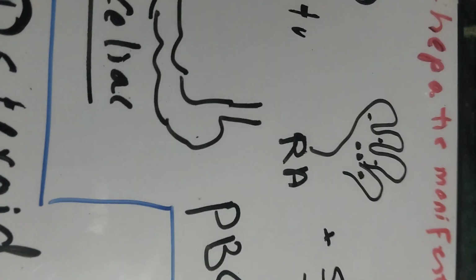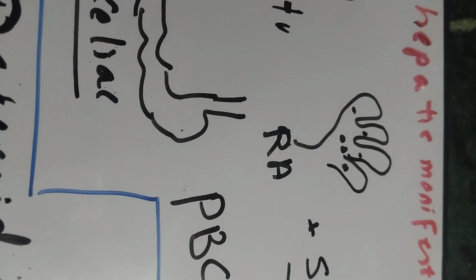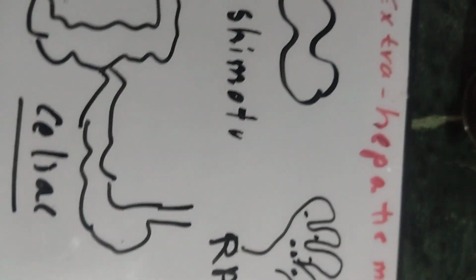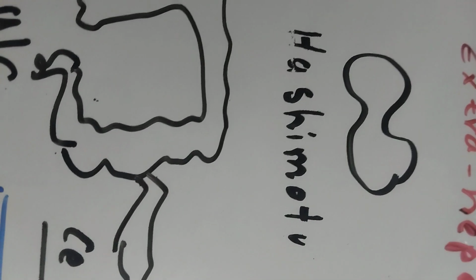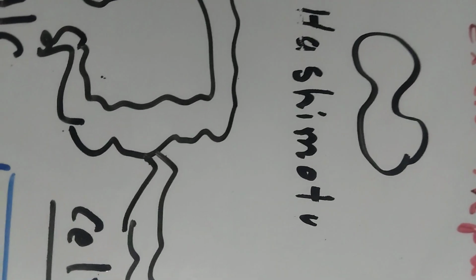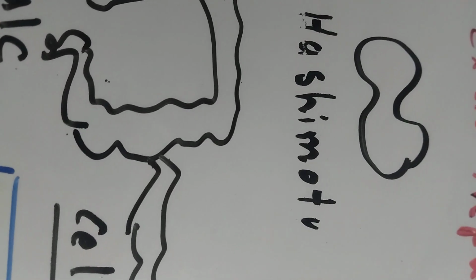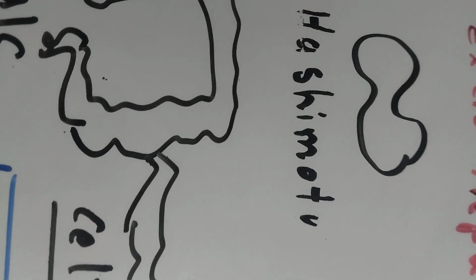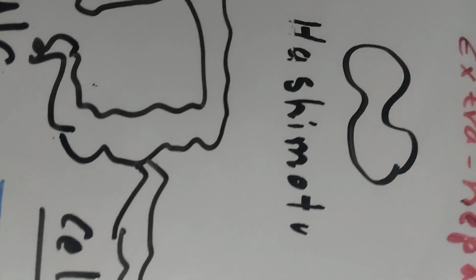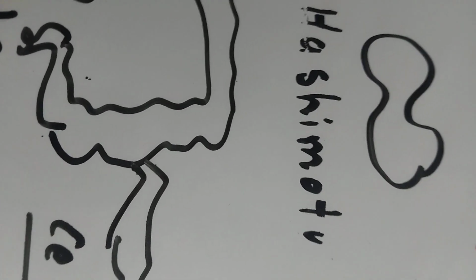There is a question now, which is a very common question in exams like the MRCP or the United States Medical Licensing Examinations. What are the extrahepatic manifestations of autoimmune hepatitis? Number one, it is associated with Hashimoto thyroiditis, which is an autoimmune disease of the thyroid gland characterized by autoantibodies against the thyroid follicles. These antibodies are the anti-thyroid peroxidase antibody and the anti-thyroglobulin antibody. And there is a common association between autoimmune hepatitis and Hashimoto thyroiditis.